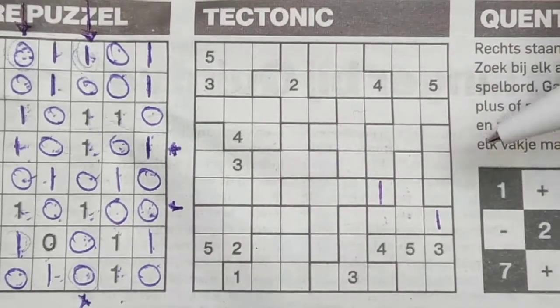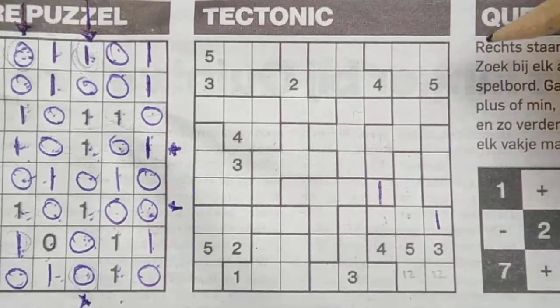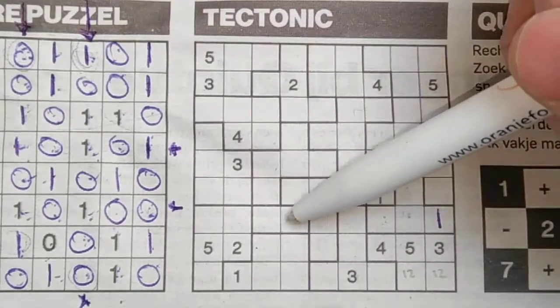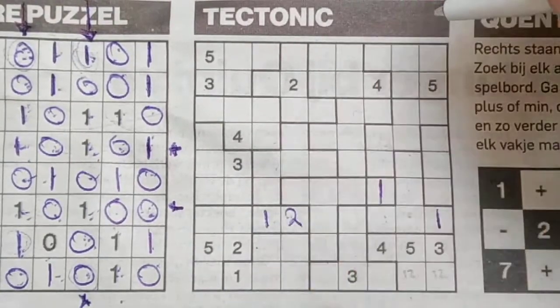And then we have here 2 numbers left. Those are the 1 and the 2. Do we have a dual box? Here we have a dual box. The 1 and the 2. 2 cannot be placed here because we have a 2 here. So the 2 should be here and the 1 goes there.